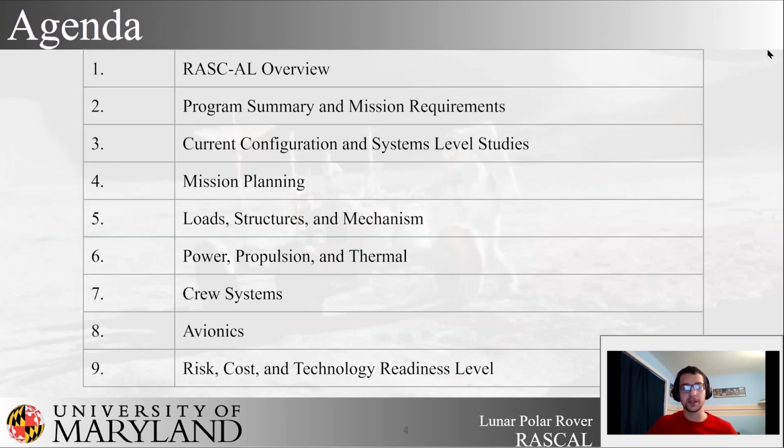Here you can see our agenda for the presentation today. First, we will cover mission and systems level information. Then we'll dive into the separate subgroups that make up our rover.